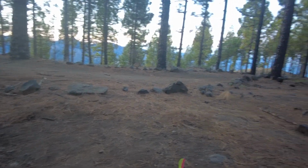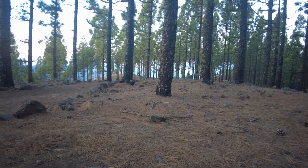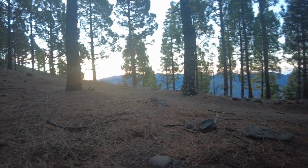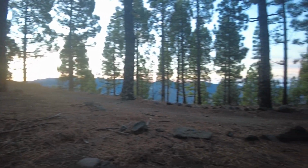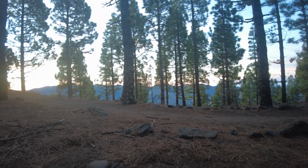There was a tiny little bit of rain around 7 p.m., something like that. It was something and nothing really. It's looking like it's nice and clear today, and the cloud from yesterday is gone. So, 7:30, I am gonna slowly make my way out of the tent.